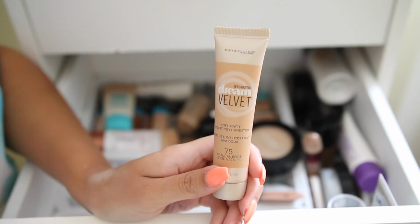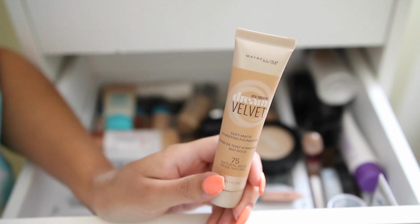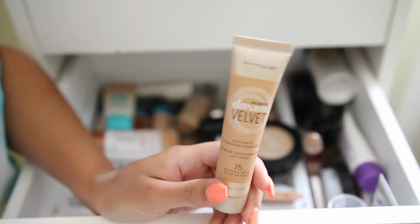This Maybelline Dream Velvet Soft Matte Foundation isn't my favorite. I'm honestly gonna just get rid of it because I don't reach for it on a daily basis, so I feel like there's no point of just keeping it. So I'm gonna give this away.